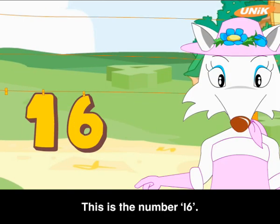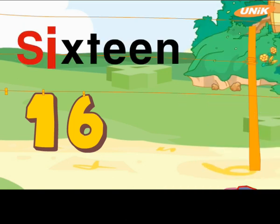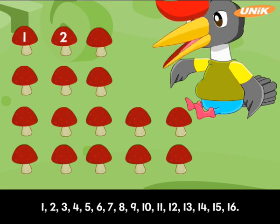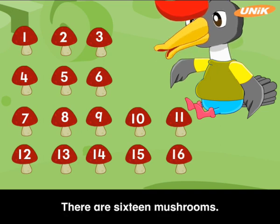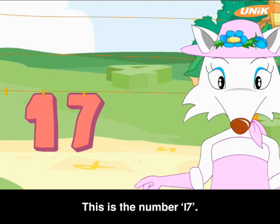This is the number 16. This is how 16 is spelt. S-I-X-T-E-E-N. 1, 2, 3, 4, 5, 6, 7, 8, 9, 10, 11, 12, 13, 14, 15, 16. There are 16 mushrooms.